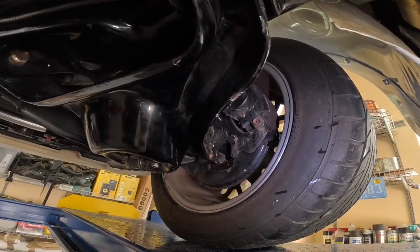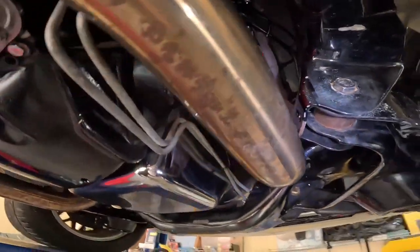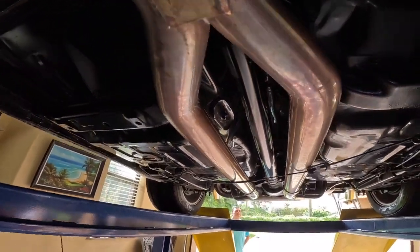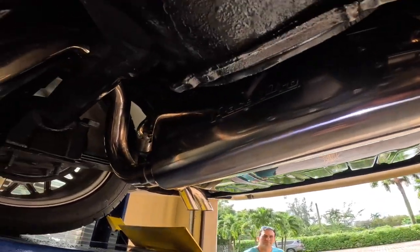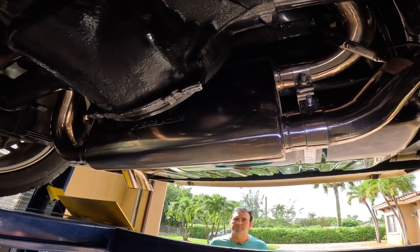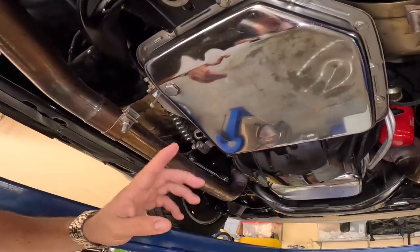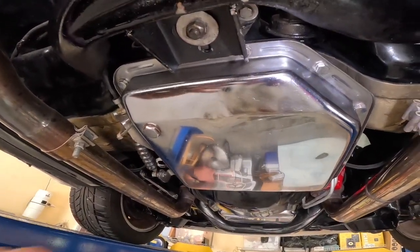Disc brakes all around, like I said. Easy access to your oil filter. This car has straight pipe exhaust all the way to the back, and then when we get to the back you have the, what is this called? Mufflers. Yeah, the mufflers, the resonators, I believe. But before I go to the back, I want to show you the oil pan and the transmission pan, how it has been changed and it's now chrome.